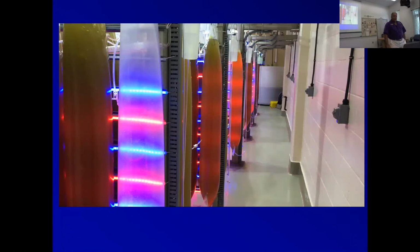Okay. So now we're in what we call the wow room. Because when we open the door and show people this room and they see all these LED lights, they go, wow. So that's the wow room.